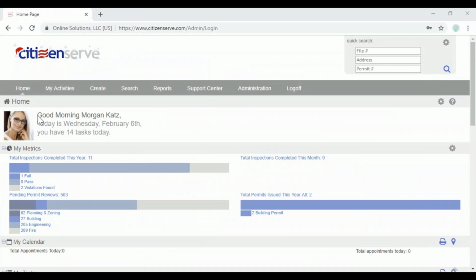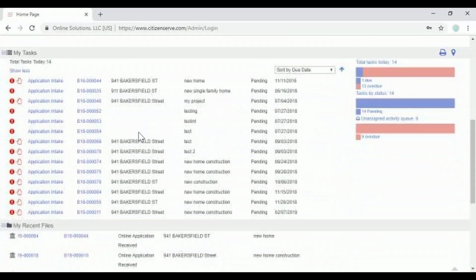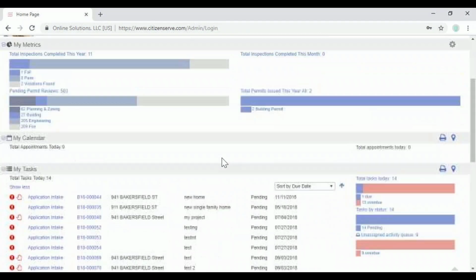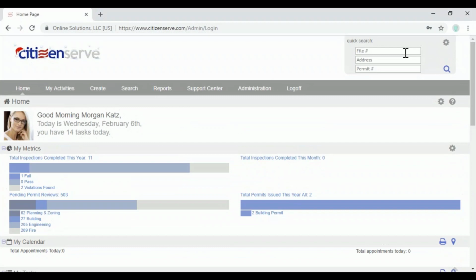And so Morgan here is set up to get the first step in the workflow, right? And this is the permit that we just did. So this is the staff side of the application, right? And there are lots of different options here.